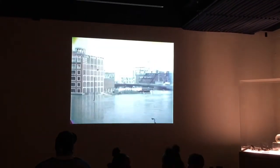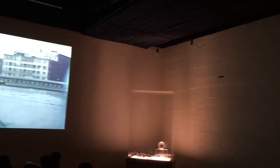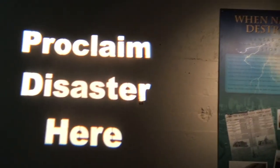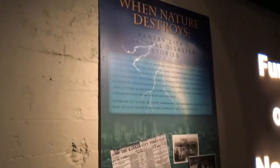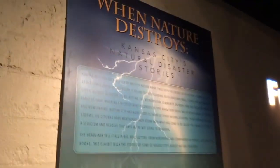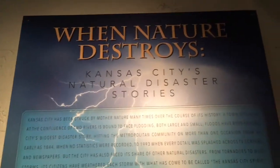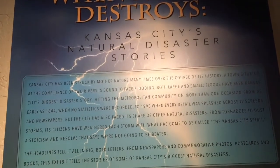Before you entered into the Pompeii exhibit, they had a bunch of photos and videos, etc., of natural disasters that had occurred in the Kansas City area. Obviously, no volcanoes, but most of the disasters that happen in the Kansas City area obviously are going to be tornadoes or floods, although there was also some information about the great dust storms of the Depression era. So this is kind of an interesting place to hang out for a little bit before you headed down to the Pompeii exhibit.